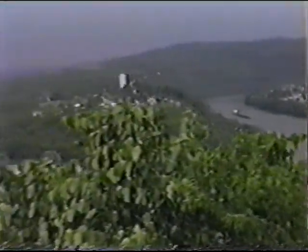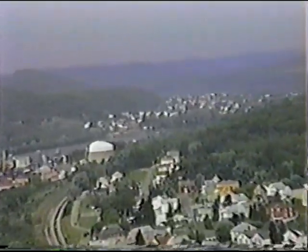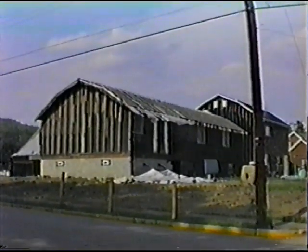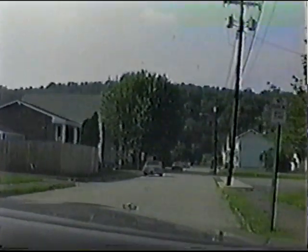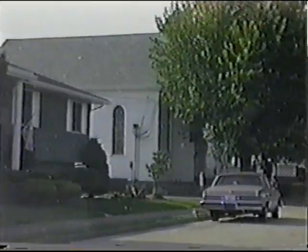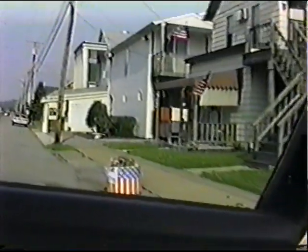What a view from the top of Elko Hill as we look down at the beautiful town of Roscoe. Let's close our tour now with a tour of the town. Interstate Paper plays a big role in Roscoe today. New houses are popping up everywhere. Here we move up Good Street toward the Catholic Church. As we move down Furlong Avenue, we're approaching Mellonizer Funeral Home.